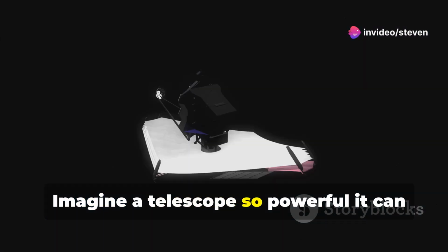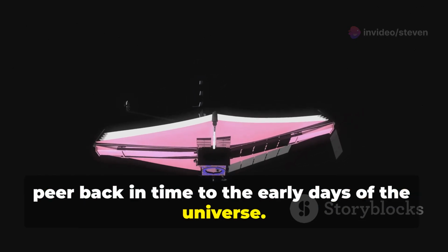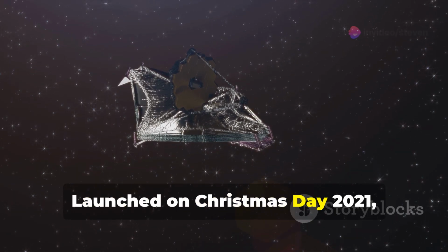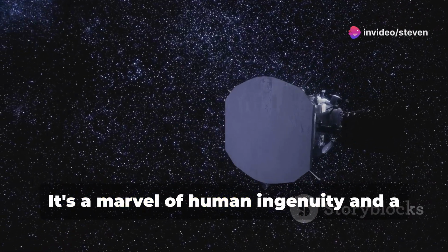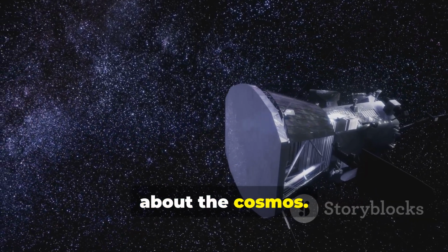Imagine a telescope so powerful it can peer back in time to the early days of the universe. This isn't science fiction. It's the James Webb Space Telescope, or JWST. Launched on Christmas Day 2021, JWST is the most advanced space observatory ever built. It's a marvel of human ingenuity and a testament to our unquenchable curiosity about the cosmos.